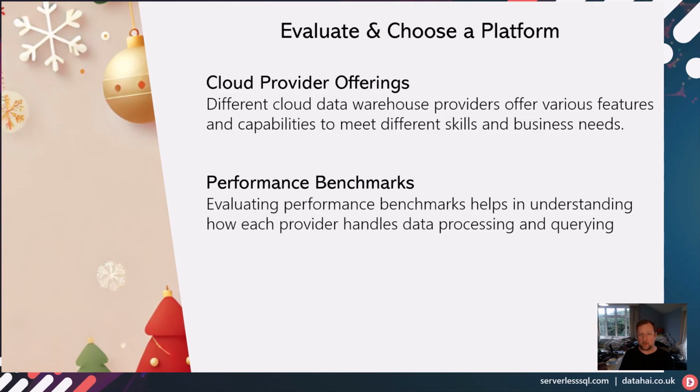Look at the benchmarks. Try and find independent benchmarks. Vendor benchmarks are very good from a sales and marketing perspective, but do they really give you the picture of what you'll expect out of the performance from a platform? Try and differentiate the sales and marketing from actual performance benchmarks.